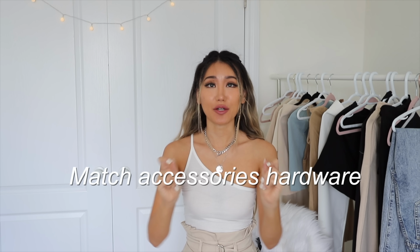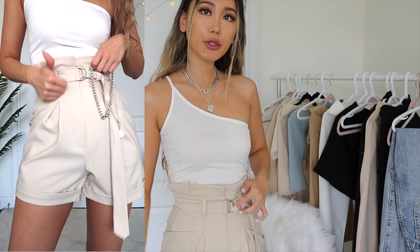You know that look? Okay, guys, the next tip to make your outfit look more put together and sophisticated and expensive looking is to match the hardware colors of your accessories. If you have a silver belt hoop, go with a silver necklace and silver earrings. Or in my case, I'm not wearing any earrings because I was wearing gold earrings, but then it looks really tacky paired with a silver necklace, so I took it off.